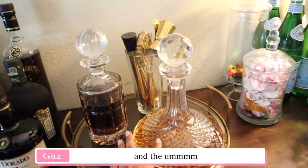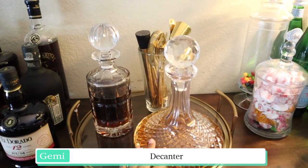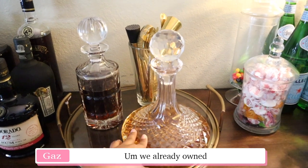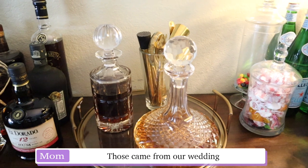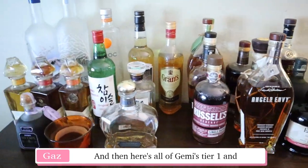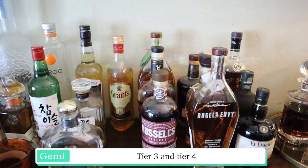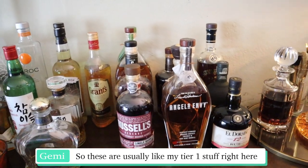And the, what are these called? Decanters. Yep. We already owned. I don't know where. I think it came from mom and dad's wedding. Yeah. Those came from our wedding 25 years ago, come this Wednesday. And then here's all of Jamie's tier 1 and tier 2 alcohol. Tier 3 and tier 4. Jamie's top tier alcohol. So these are usually like my tier 1 stuff right here.